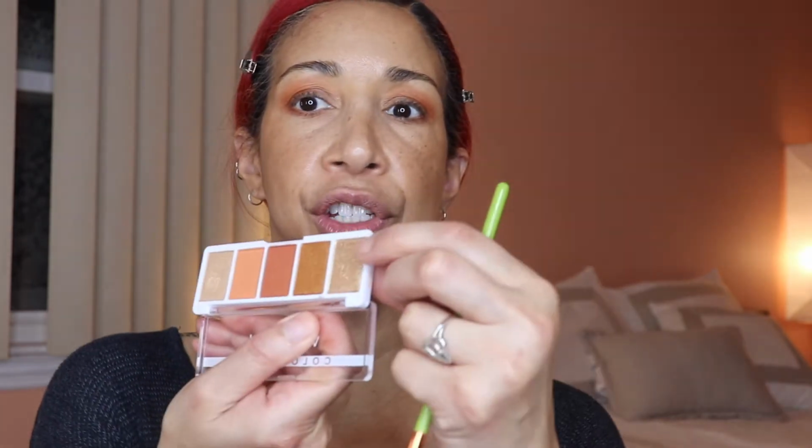And then I'm gonna take a flat brush and go in with this shimmer here, just on the inner part of the lid. And then what I do is I just go in and kind of tap the center so they kind of blend together, and I kind of go back and forth. So there's like a gradient happening.